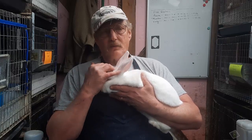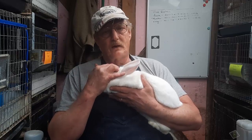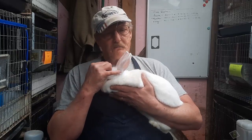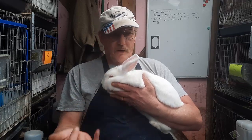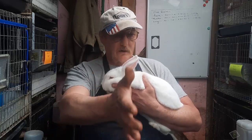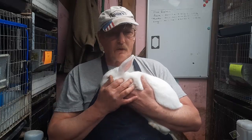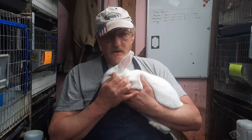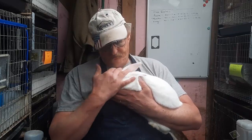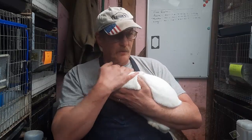And there was a couple times last year when we got up into the 90s that I had a couple extra cages open. I put them in there, and then the rest were in their cages, but in the middle of the floor, just to keep them in the AC, because heat can be a killer, and I don't like to lose rabbits.